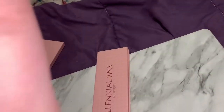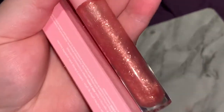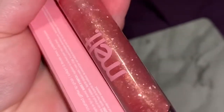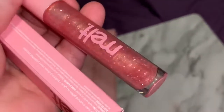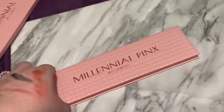I did get the lip gloss. I got, what shade is this? Johnny Rose. This was the only lip gloss that really caught my attention because of the bigger flecks in it. Super duper pretty. I do really like the gloss, actually. It's there on my hand. You guys can sort of see it. It's not clear. It has a little bit of a base. It's really pretty, though. I do like this gloss, although you can feel the glitter, so keep that in mind.